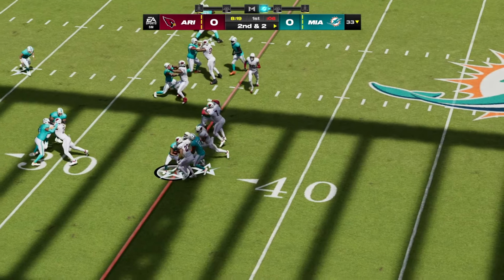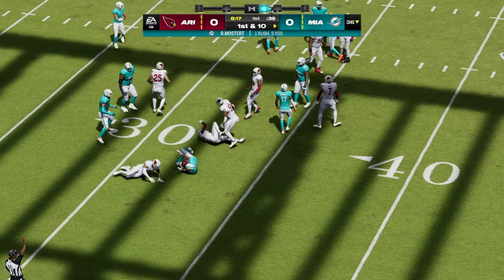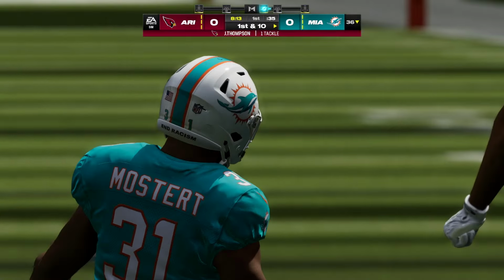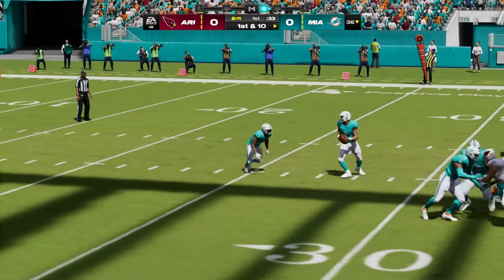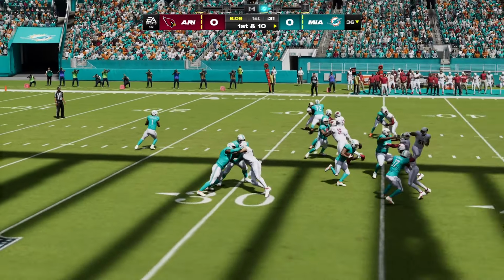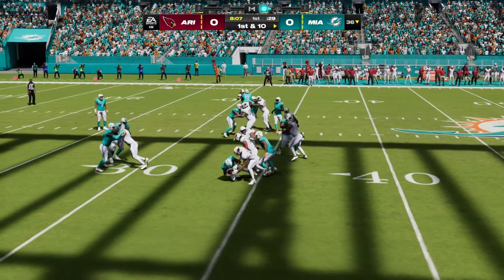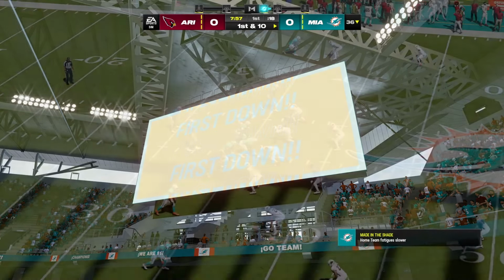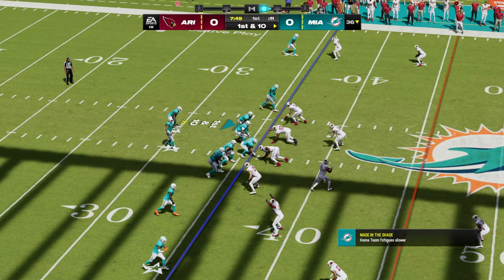First carry for Raheem Mostert. And Mostert going to pick up a Dolphins first down as he'll get this up past the 35-yard line. Not too many more ideal situations in 2nd and 2 in order to try and pick up a first down. They ran it and picked it up. So from the 36 now, 1st and 10.